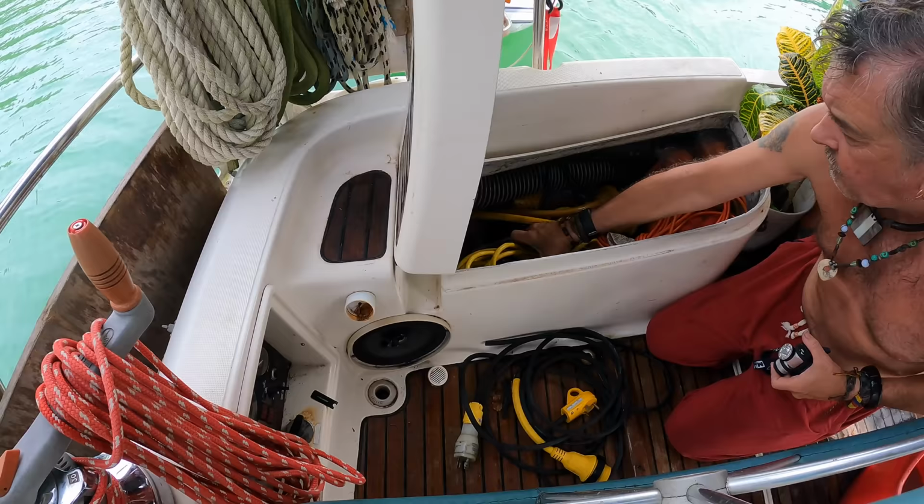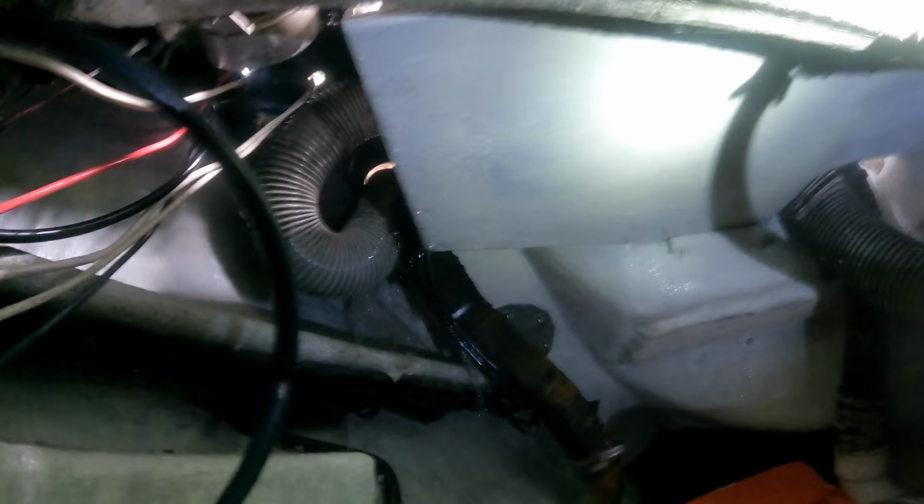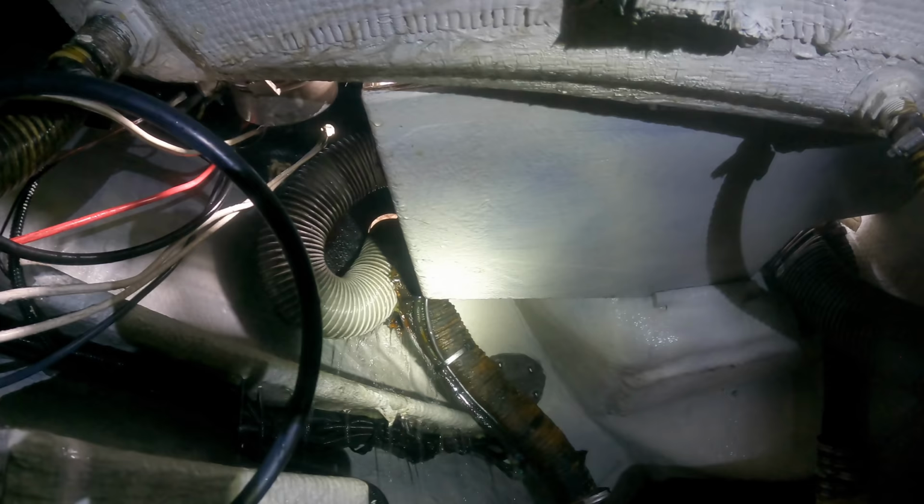Okay, so you want to see the issue we've got to deal with now? Are you ready to start? Ready. Okay, start the motor. Yeah, watch this. Oh yeah, see, that's our muffler tube right there. There's the exhaust outlet, right there. But it's not reaching the exhaust outlet because it's all leaking out right there.